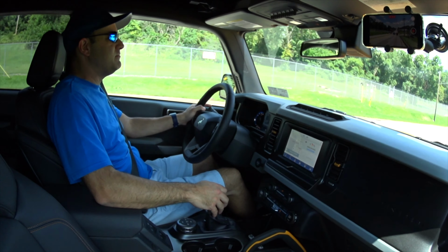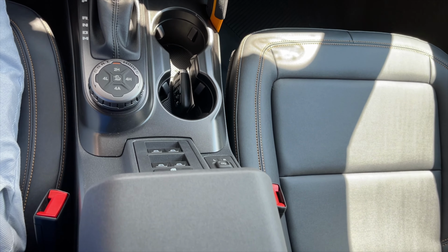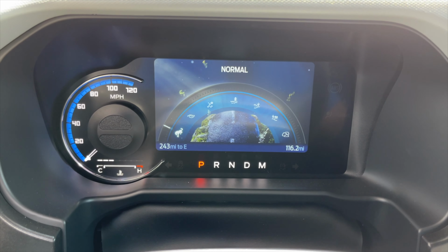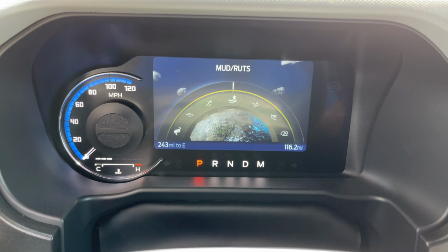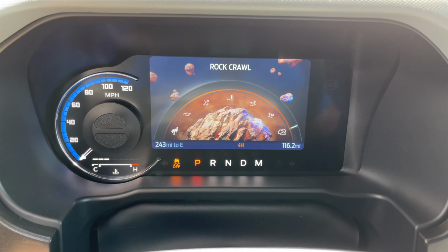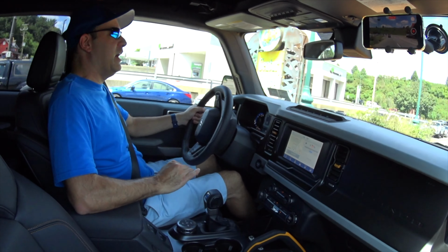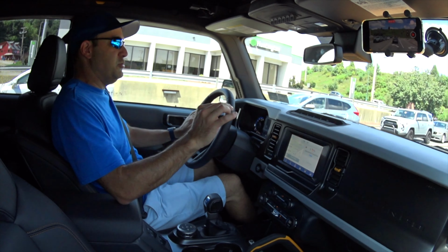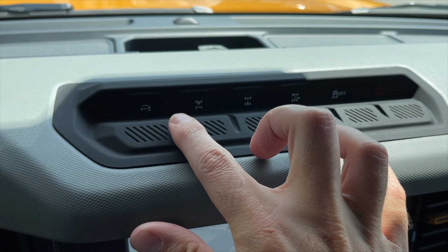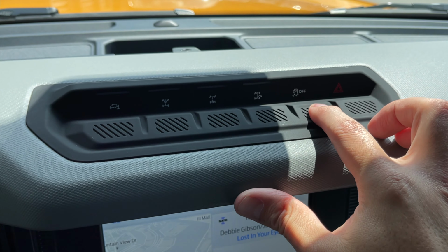Now this model does have the auto stop start, and there should be a button here, here it is, to defeat that. You get, of course, your 4-wheel drive selector and your GOAT modes, and there are 7 different GOAT modes for off-road and on. There's no sport mode, so basically the only on-road modes are the normal, which I'm in now, and the slippery for like snow or rain. And something to note, these Broncos do not come with a limited slip differential. Now you do have locking front and rear, and that's all adjusted here on your hero switches at the top of the dash. But those are more for off-road use.